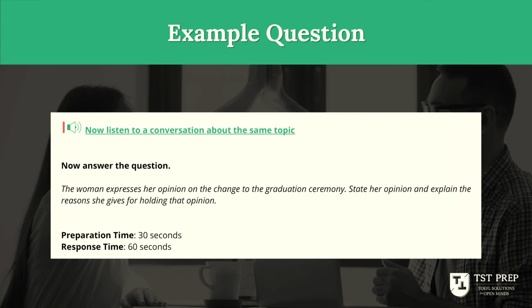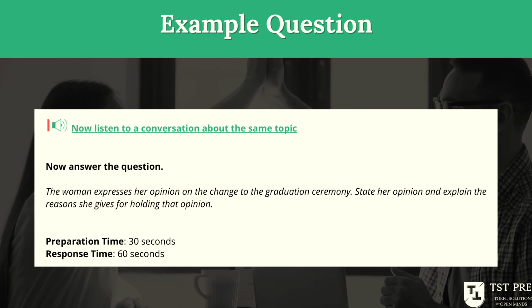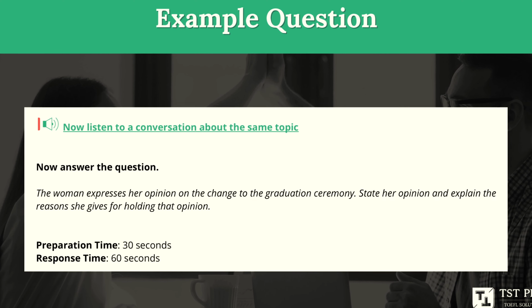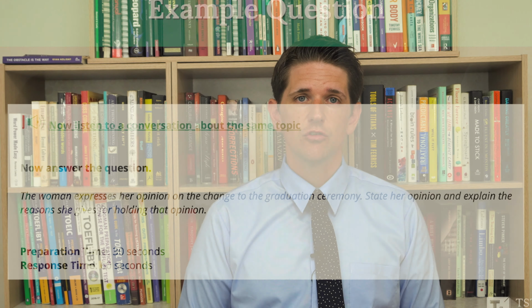Okay? So then you're asked a question, and the question is always pretty similar: that the woman or man expresses their opinion about the change, state their opinion and what they think about the change. And you're going to just report on what they feel. All right, so we're going to walk through an example together.